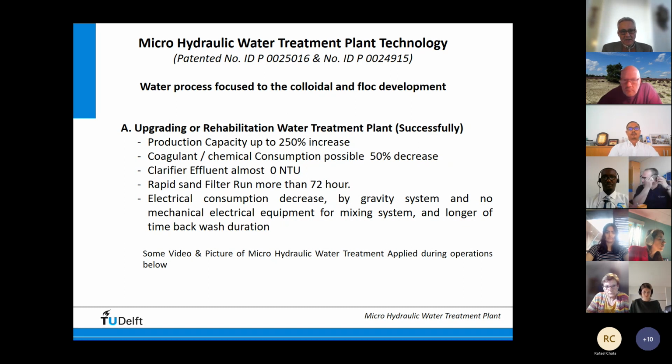The production capacity can possibly increase up to 250% with the same dimension, and also the coagulant or chemical dose can possibly decrease by up to 50%.